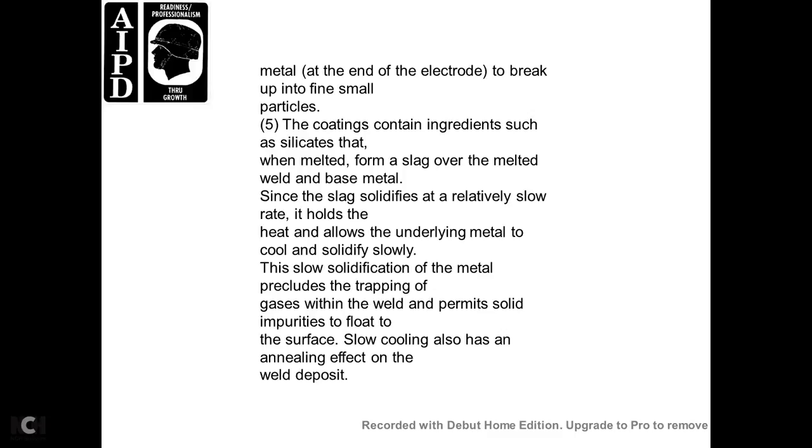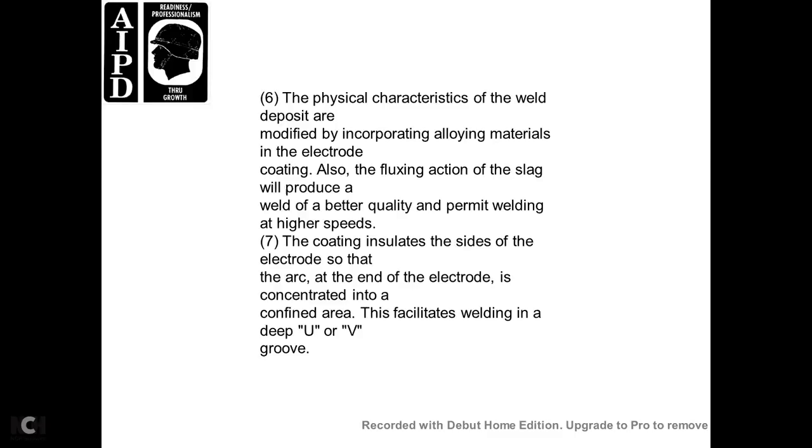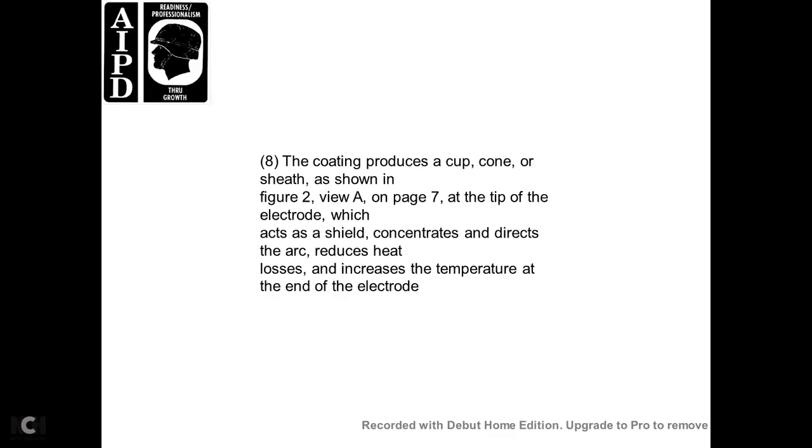The physical characteristics of the weld deposit are modified by incorporating alloy materials in the electrode coating. Also, the fluxing action of the slag will produce a better quality, permanent weld at higher speed. The coating insulates the sides of the electrode from the arc, and the arc at the end of the electrode is concentrated into a confined area, facilitating welding in the deep U or V grooves. A, the coating forms a cup or cone sheath, as shown in figure 2, view A on page 7, at the tip of the electrode. It acts as a shield and directs the arc, reducing heat loss and increasing the temperature at the end of the electrode.